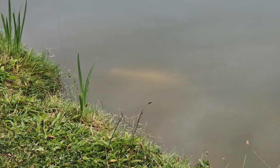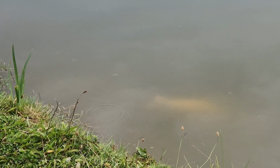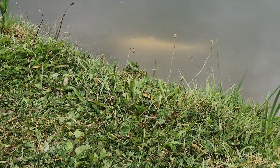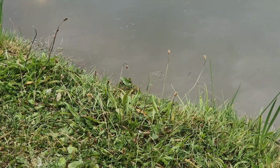Look at this fish here coming down the margin. Just dropped me rig in. It's coming round for it. No, turned away. It's right in front of me now. Go on. That's it. Oh, it's just gone straight over the top of it.